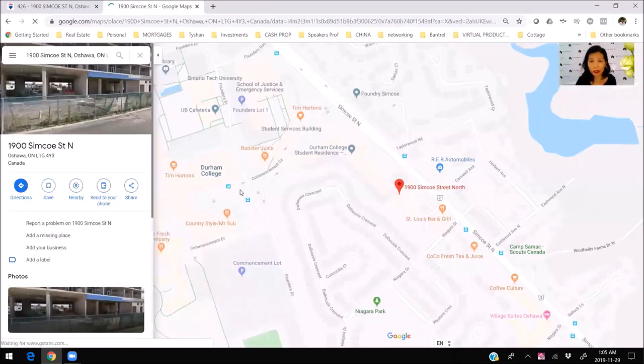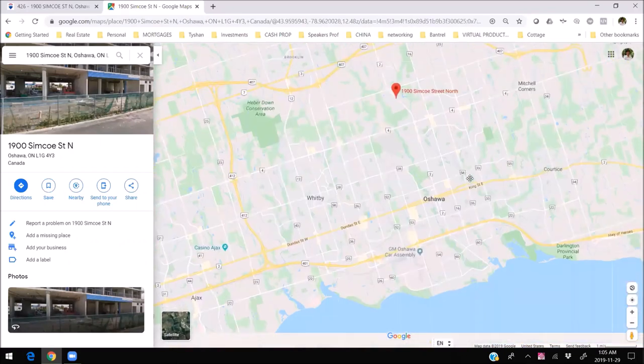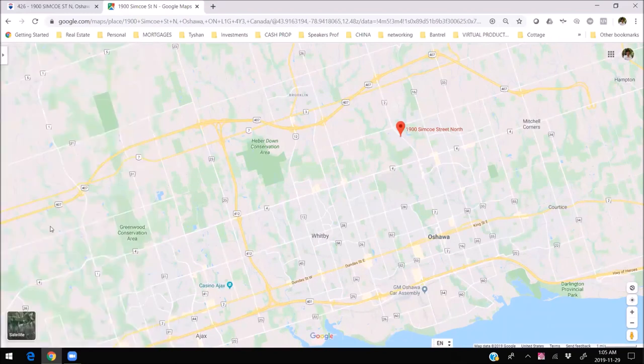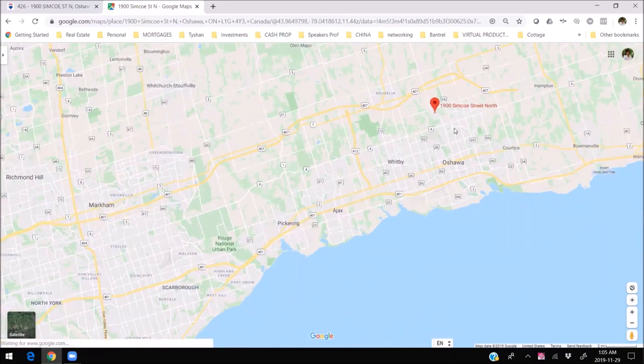Okay, so what I would normally do is take a snapshot of the different views of that area. So there's the college. Oh, there's the 407. That's good. And then, where's 401? Okay, so there's 401. So it's actually quite a bit of ways from there. And then Whitby is here, so Ajax is here, and then Toronto is over here. So that sort of gives you an idea of how far away it is from Toronto and the 407, so that's pretty good.